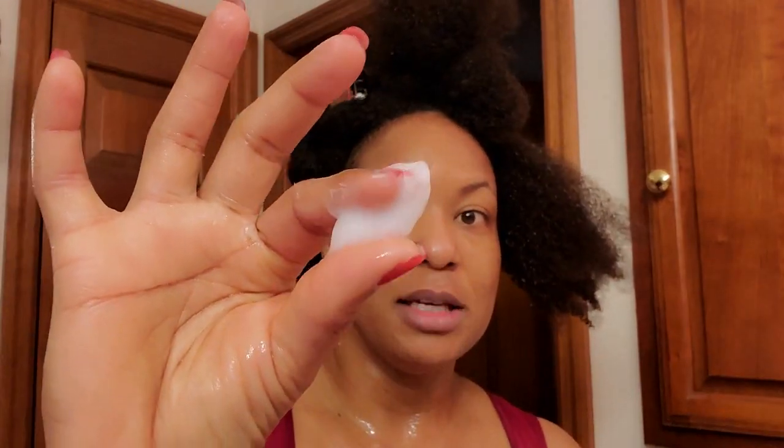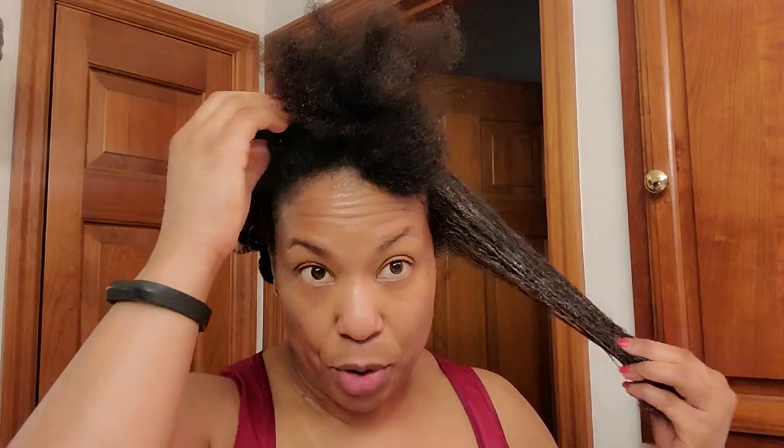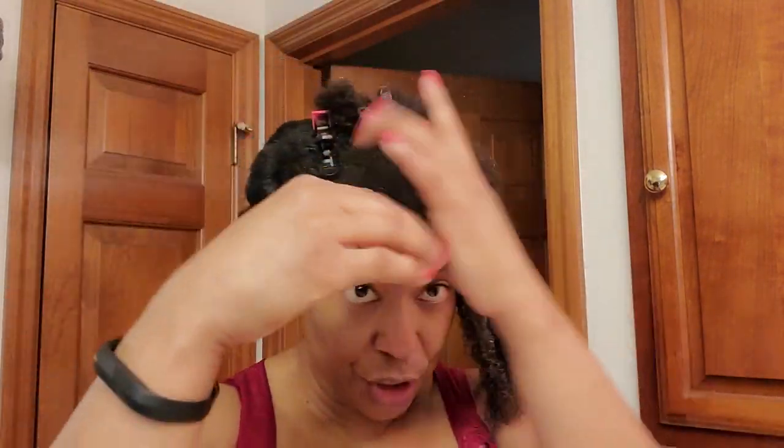It is a very medium consistency. I love that it's like this because it penetrates so well. Any hair type can use it. No matter your curl type, how thin, coarse, no matter your porosity, this is just very, very good for the hair.